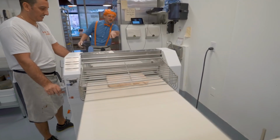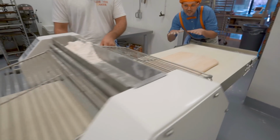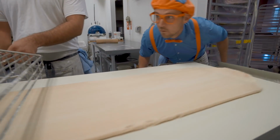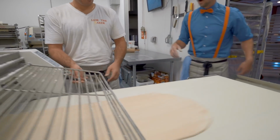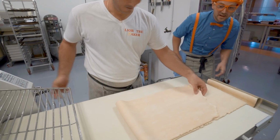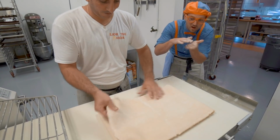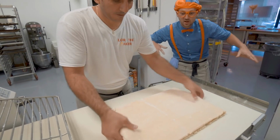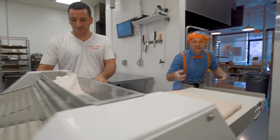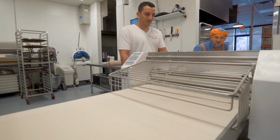Whoa, look at it go through that thing. It's flattening out. Really smooth. Look at how big it's getting. Because it used to be really tall, but now it's really small. But then it got really long. And he's folding it on top of each other. Then it goes back through. Whoa!